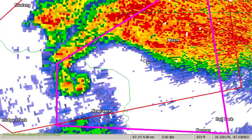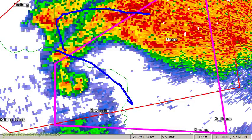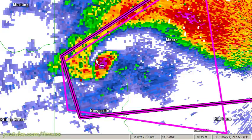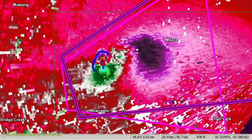Let's go up to the next frame. You can see it's about to cross into Cleveland County here, coming into the Moore city limits. Now you can see things are really bad here. And the reason the reflectivities have really come up on the tip of this hook echo is because of debris. You're starting to pick up sheet metal and stuff like that. Spectrum width's also starting to come up pretty good there. And then storm relative velocity, that's looking pretty serious also.